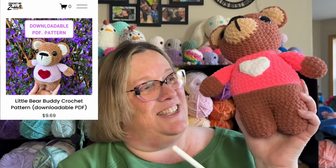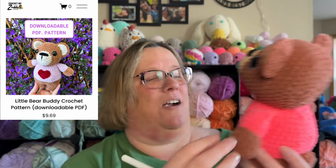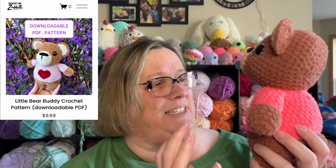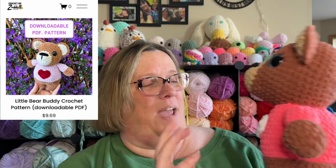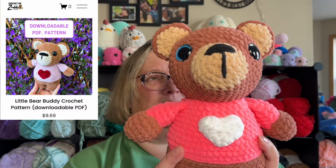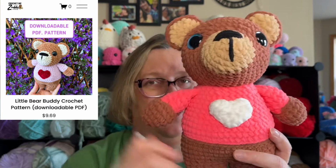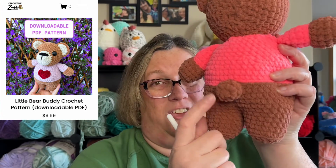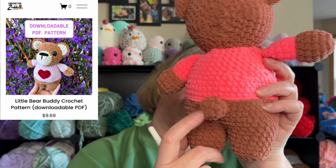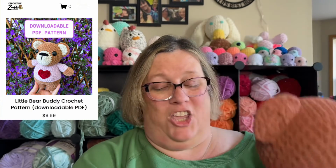Anyway, this is Fred. I feel like the lines on this bear are just so visually pleasing. The way he's put together, he's just a delight. And I love the two-toned ears. Love the cute little tush, the little tail on the little tush. Really love him.